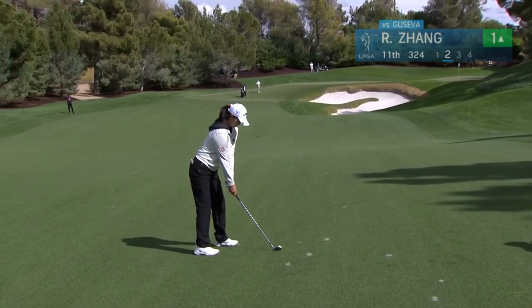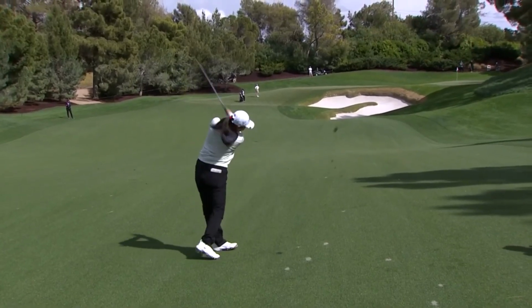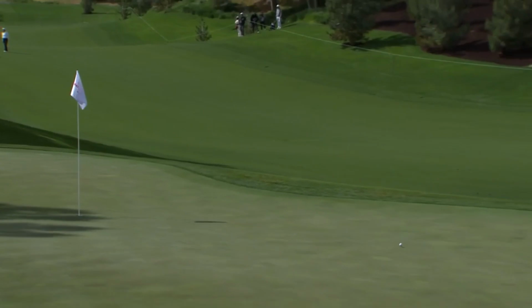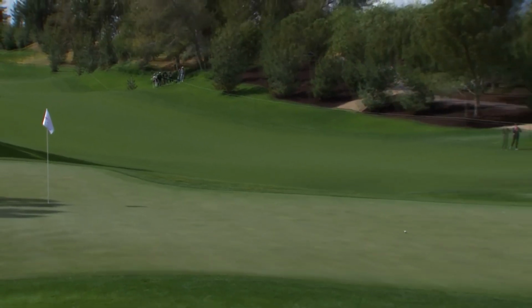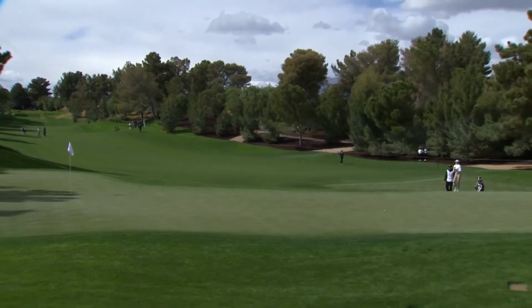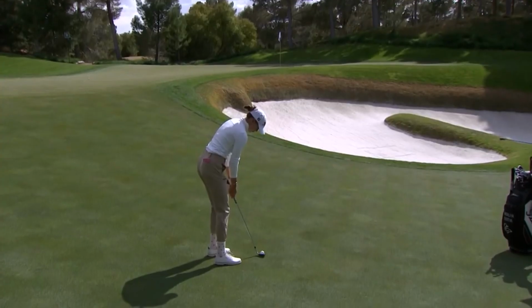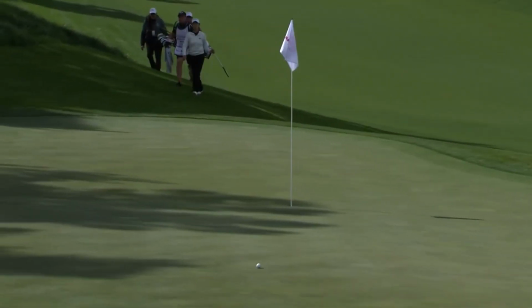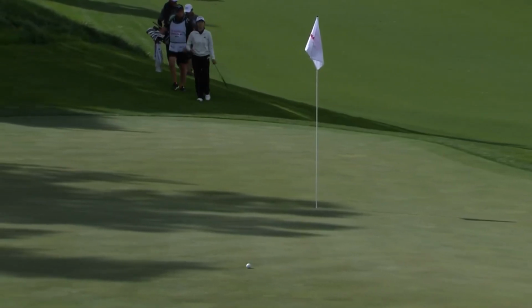Let's go to the 11th. Second shot here for Rose. Tom, that's a sand wedge from 106 yards. 2 very different ways of playing this hole. Rose laid up off the tee with an iron, whereas Guseva pounded driver down the... Yeah, she played to the left-hand side, which was very smart. Gave her more green to work with.